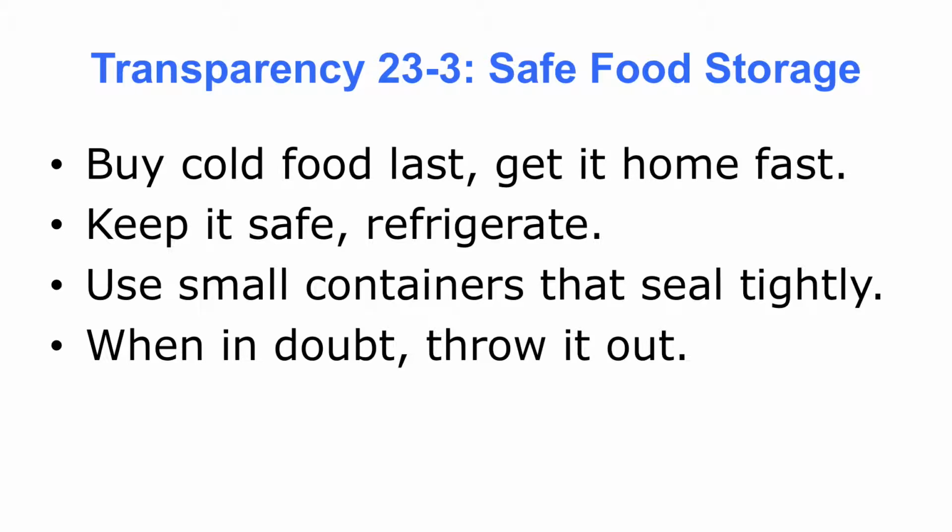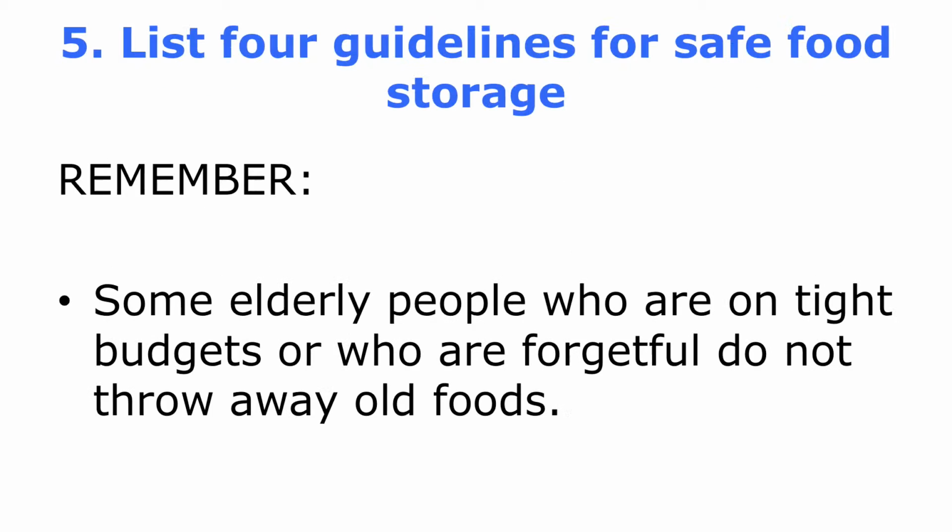You want to keep it safe. Refrigerate everything to avoid it spoiling. Refrigeration does not really stop the bacteria, but what it does is slow it down. Always use small containers that seal tightly when you have prepared food that you need to store. And this is a really good saying: when in doubt, throw it out. Okay, when in doubt, throw it out.